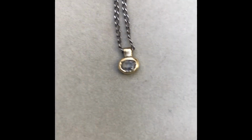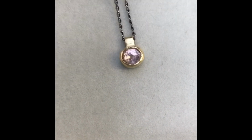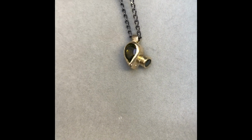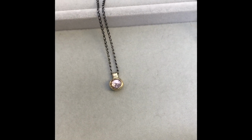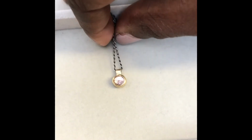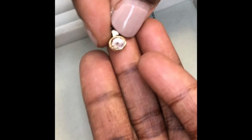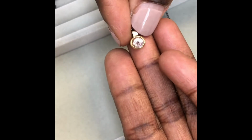The next necklace we have is a small grey sapphire, and then we have a pink sapphire, and we have our green tourmaline with a tourmaline on the side, and all of my Dali chains have a sterling silver back, and the settings are either 18 karat gold or 9 karat gold. It's lost all its colour.